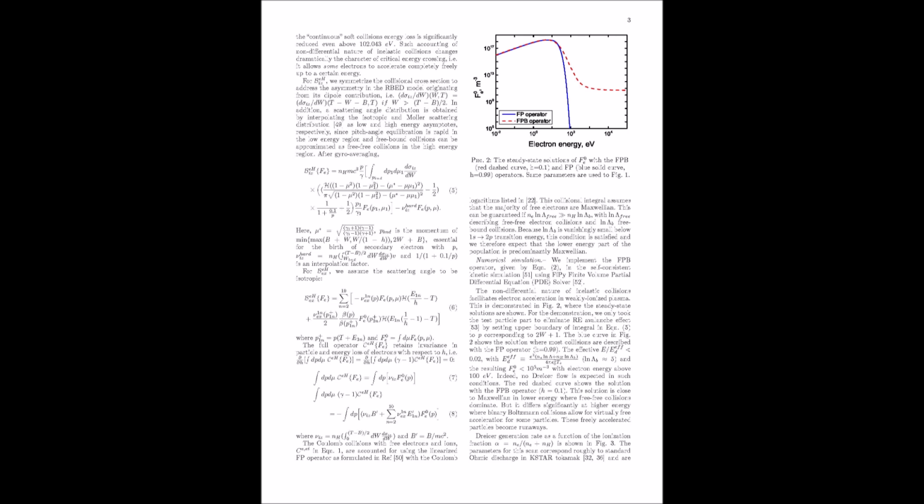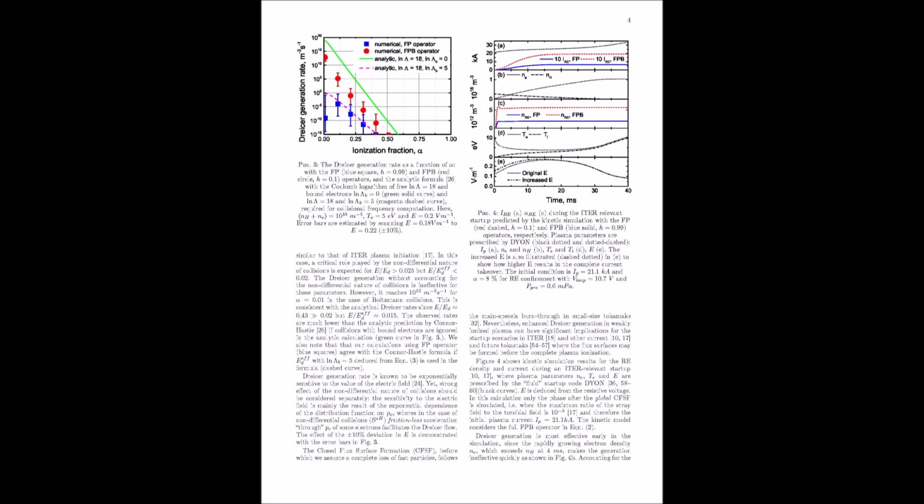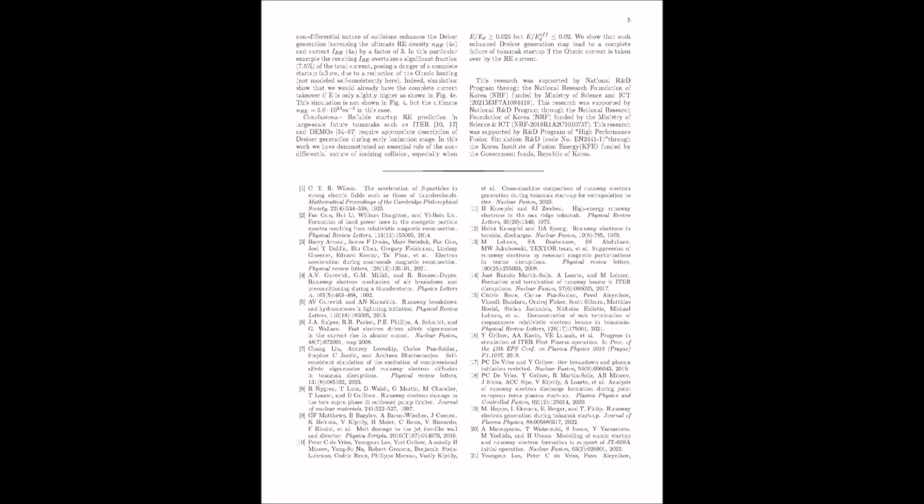Right. And that's part of what makes this paper so interesting. They're really focusing on these early stages of a tokamak startup when the plasma is not fully ionized yet. And it turns out that can really change how these runaway electrons behave. Yeah, that's right. The usual models we use to predict runaway electron generation assume that the plasma is fully ionized, and that might not be telling the whole story when you're dealing with these weakly ionized plasmas.